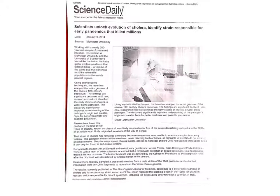But graduate student Alison DeVault and evolutionary geneticists Hendrik Poinar, Brian Golding and Eddie Holmes, working with a team of other scientists, learned that a remarkable collection of tissue specimens was housed at a medical historical museum. The Mutter Museum was established by the College of Physicians in Philadelphia in 1858, after the city itself was devastated by cholera early in the century.